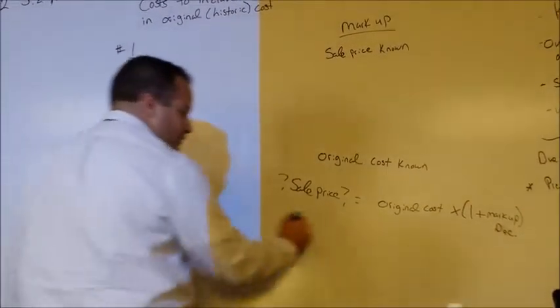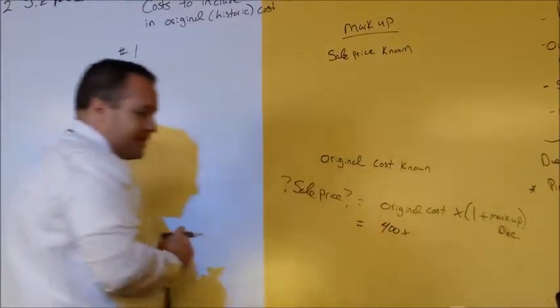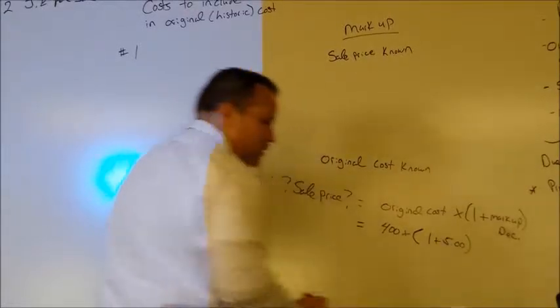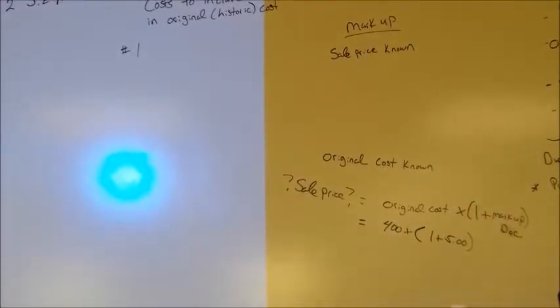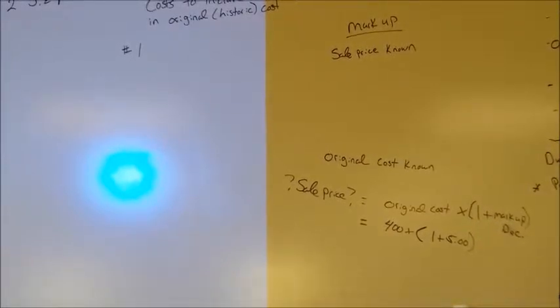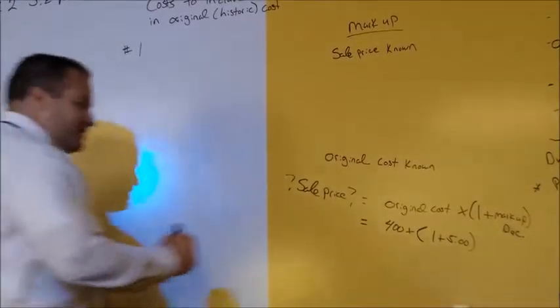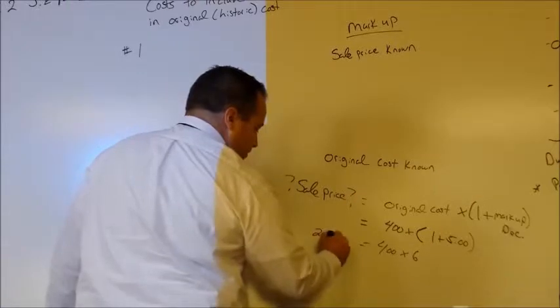So in this case, if I fill in the numbers, original cost was 400 times 1 plus the markup, 1 plus 5.00. When you convert, remember back to any math, I don't know what grade level, but 500%, move the decimal two places. If it's 30%, it would be 0.3. Always move the decimal two places to the left and you get the decimal form. So 400 times 6 is $2,400. That would be my sale price.